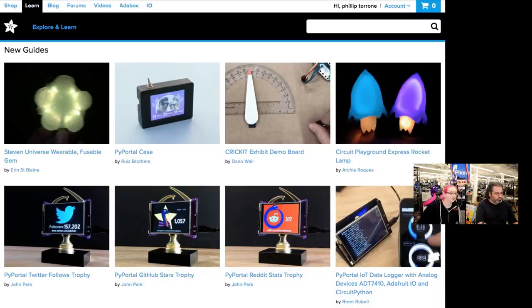How to get data from a JSON stream, and then there's three options here, as you can see, Twitter, GitHub or Reddit, how to get data from their APIs and extract the number of information you want and then display it using a PyPortal with a nice background. So the background stays the same, but then the number changes, so it updates.